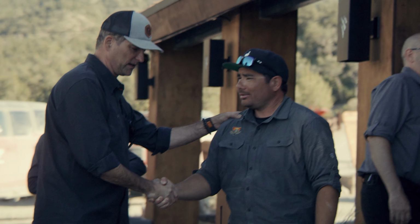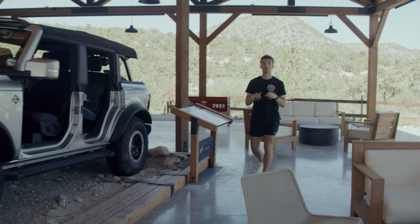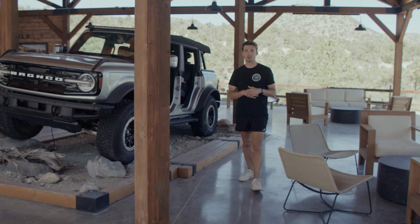Now, after an action-packed day out on the trails, tackling all sorts of terrain and gaining confidence behind the wheel, you're gonna end your day here at the Pavilion, where over an incredible meal, you can swap stories from the day, connect with new friends you've made, and enjoy a campfire, weather permitting.